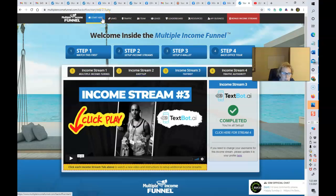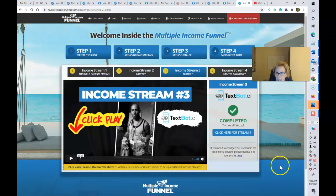And then you go up here, you start here, you just follow along and you set this up. You go step by step until each and every step is completed, and it's very, very easy. Mac does an awesome job of tour guiding you through the entire setup process of this entire funnel system, all 4 steps. Okay, you just follow all 4 steps and you're good to go.